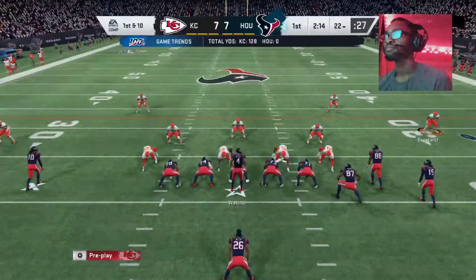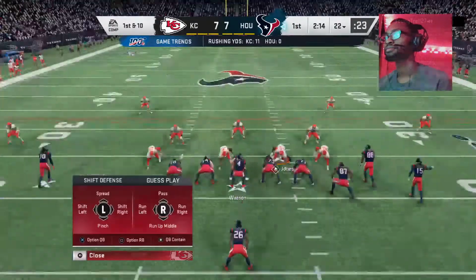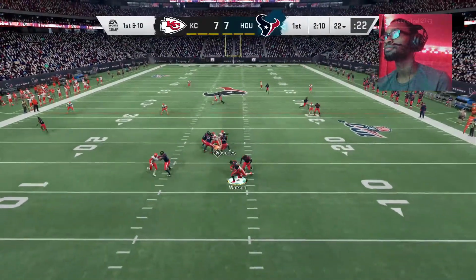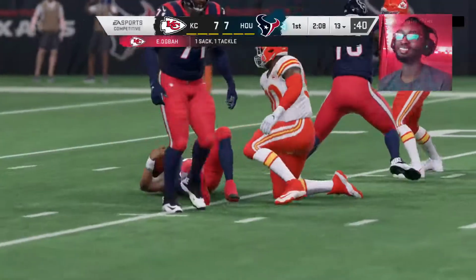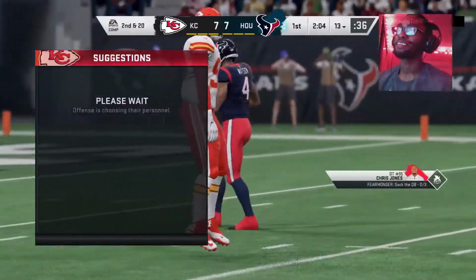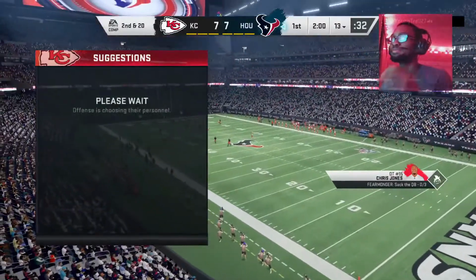Watson will bring up the Texans here, 1st and 10 at their own 22. Now Watson. Nowhere to escape, and he goes down. Emmanuel Ogbah, credit him with a sack as he buries him for a loss of 10. That's called setting the tone right away.